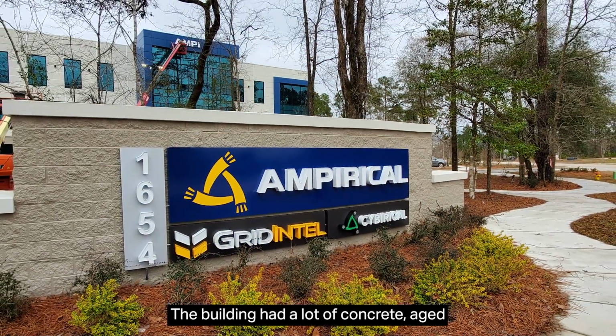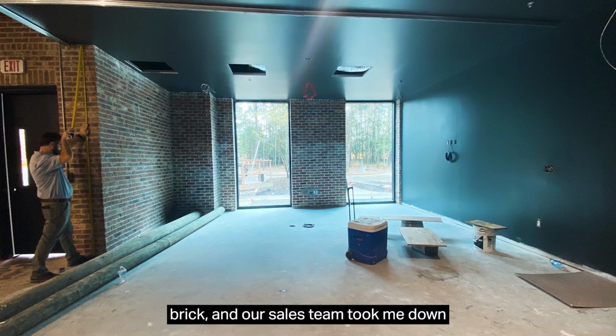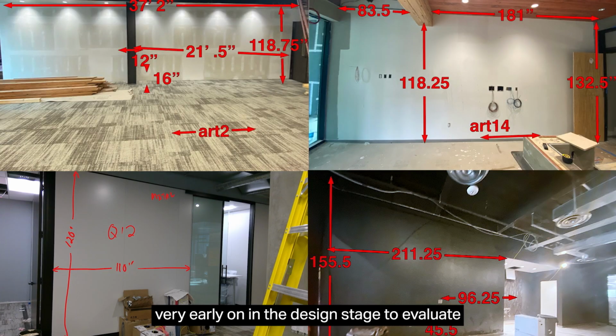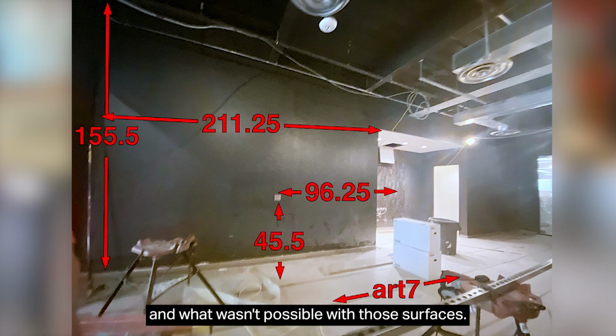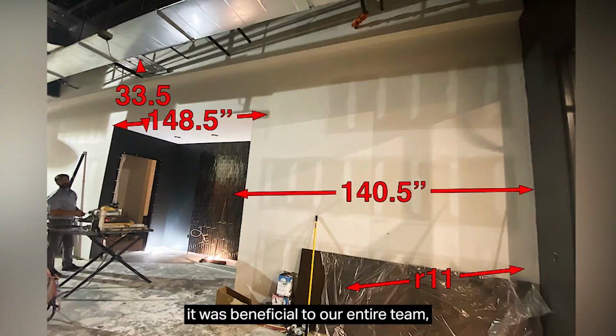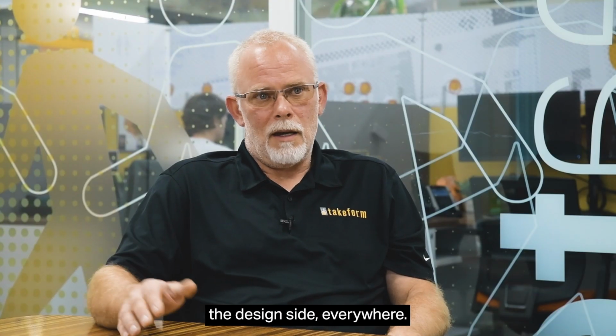The building had a lot of concrete, aged or distressed brick, and our sales team took me down very early on in the design stage to evaluate what was possible and what wasn't possible with those surfaces. During that field survey, we gathered so much information that it was beneficial to our entire team, both from the engineering side, the design side, everywhere.